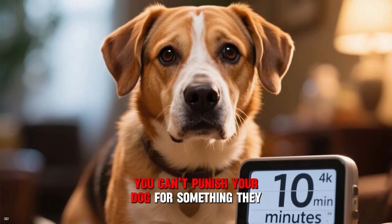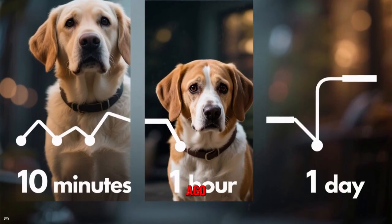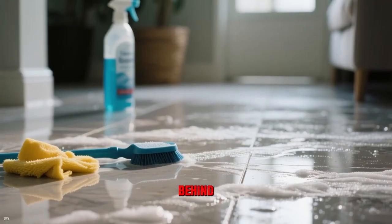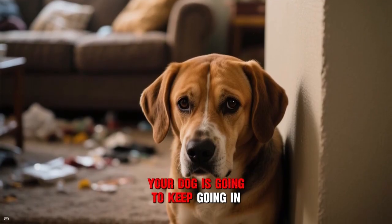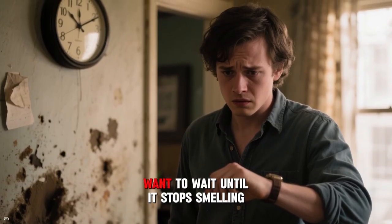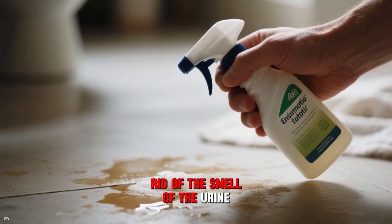You can't punish your dog for something they did 10 minutes ago, an hour ago, or even worse, a day ago. So you need to clean it up thoroughly, so there's no trace of the urine left behind. Otherwise, your dog is going to keep going in the same spot. Now, if you have company coming over or you just don't want to wait until it stops smelling, you can use an enzymatic cleaner to get rid of the smell of the urine.